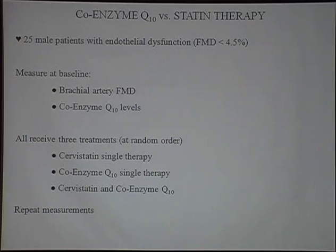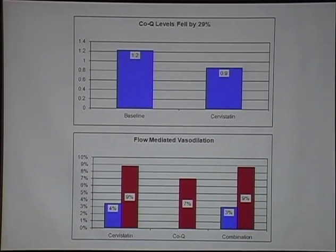Let's look at 25 patients with endothelial dysfunction. Their arteries are not dilating appropriately. They cannot make nitric oxide. We're going to measure endothelial function and CoQ levels and then treat them in random order with simvastatin, a statin, CoQ, or a really intelligent thing, CoQ and the statin, and then reevaluate. CoQ levels fell by 29% in a week. If you take statins, you're going to waste your CoQ, period.